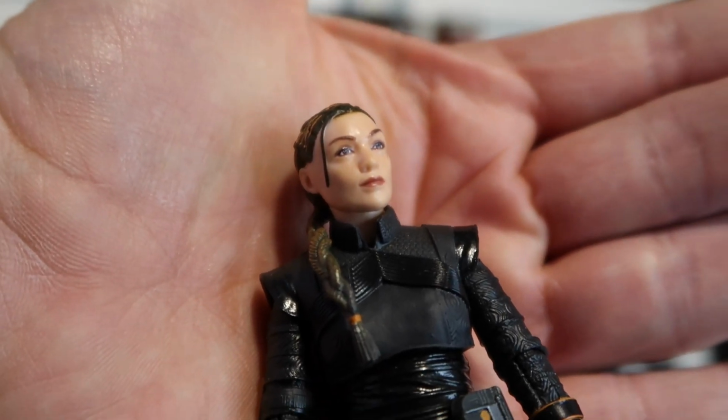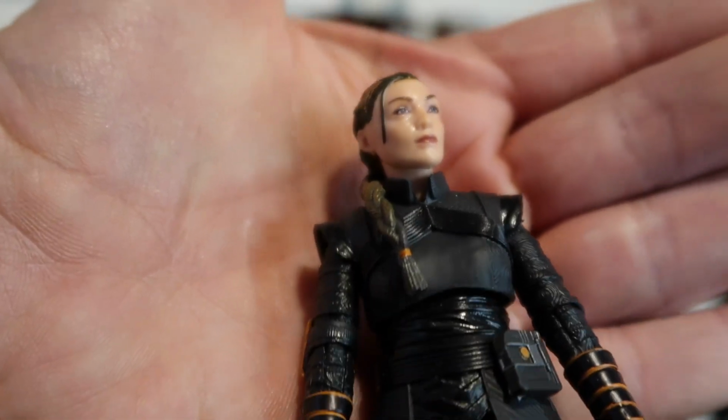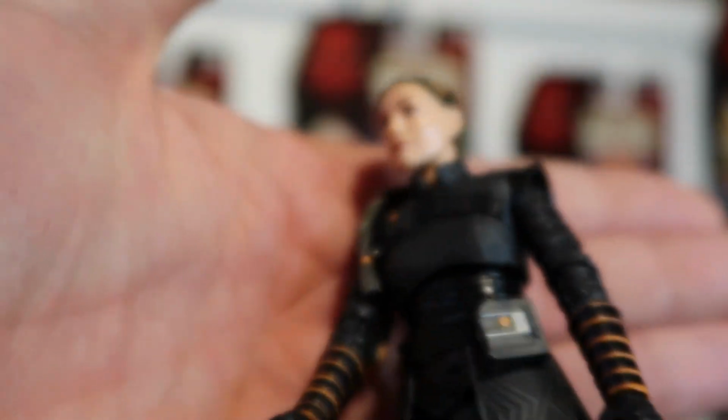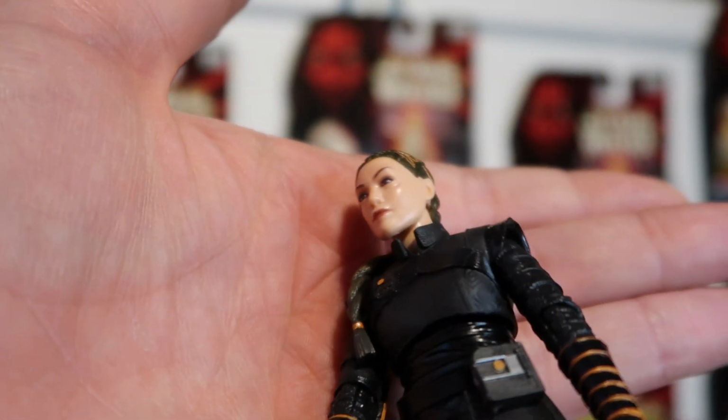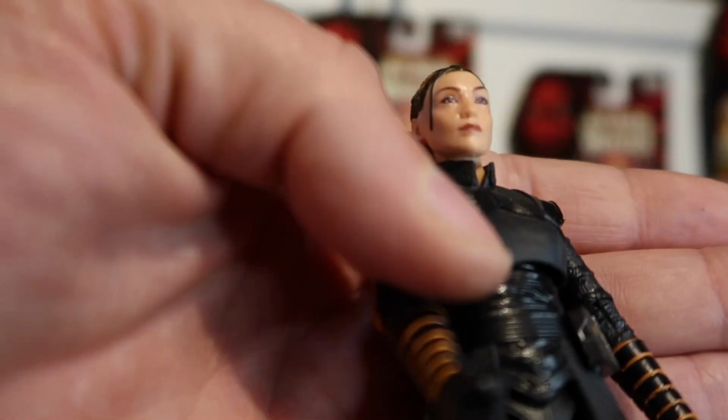So here's Fennec. The likeness is just amazing. The outfit is just brilliant. It's such good quality. Even the little scar on her face, the hair.